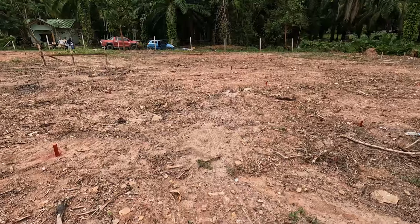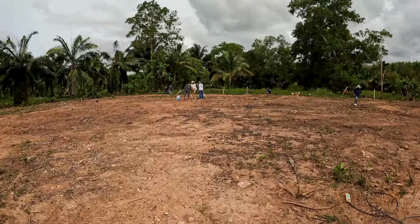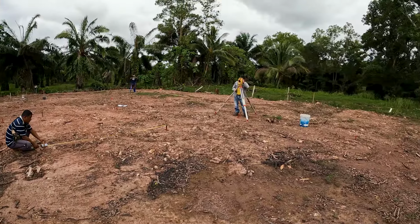Well, today's the first day we're actually going to start construction here. We went with a construction company. Kunsitho is the name of the company. Today we're going to measure everything out and put some stakes in the ground exactly where the house is going to go.